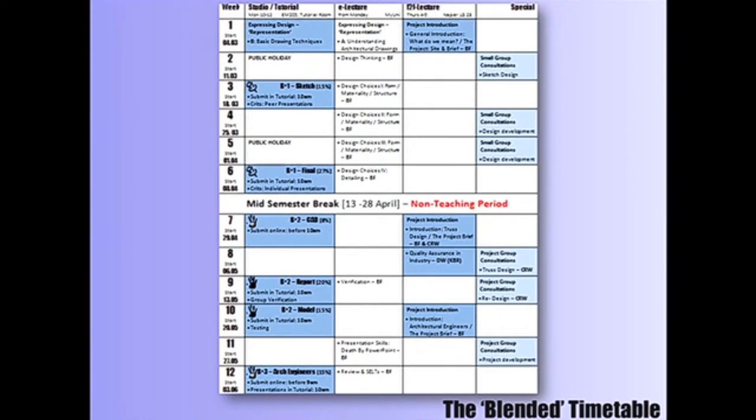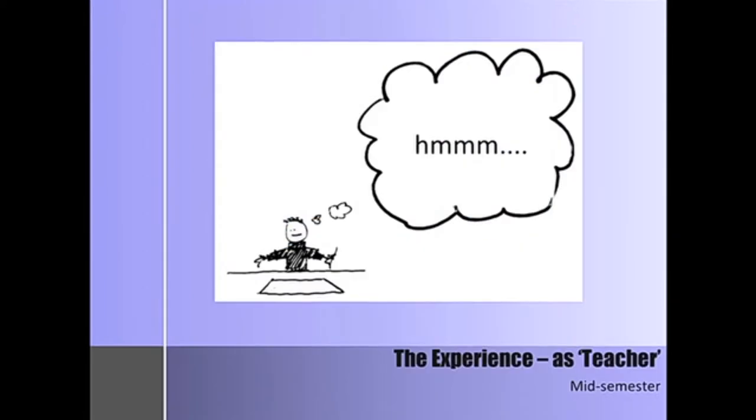The timetable that the students saw was something that looks a little like this. Within that, we can see the first column is a lot of the face-to-face; the darker blue are the face-to-face mass classes. The second column is a lot of the online content, and the paler blue are the integrated small group sessions.